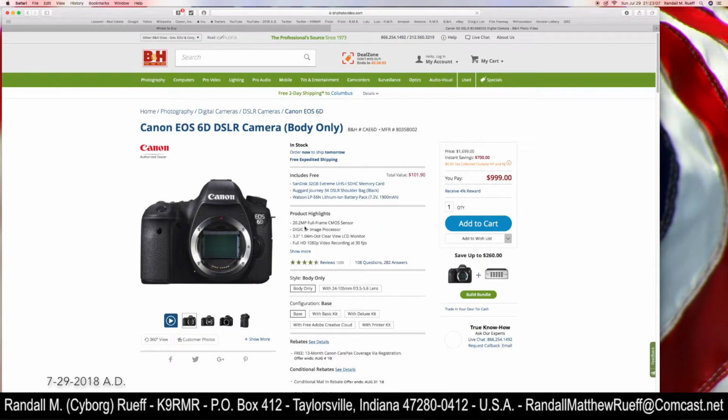Not only do I get the camera, look at this. 32 gigabyte Extreme SDHC, which stands for high capacity memory card. So it comes with a memory card, a shoulder bag, and a battery pack.